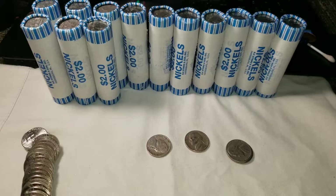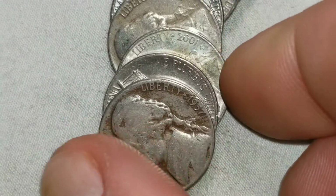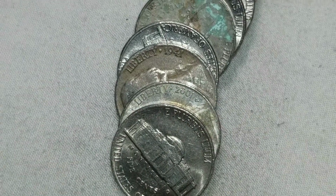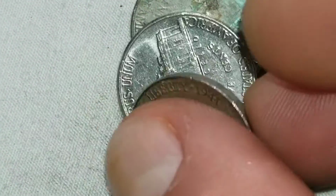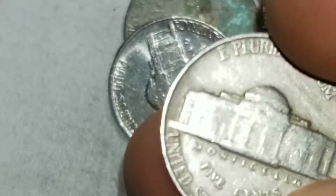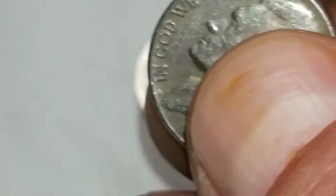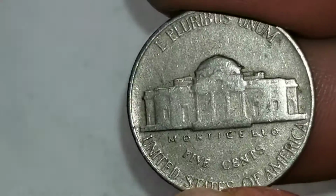We're on roll 9, and we've got a pretty crusty 1957 from Denver. A few coins after that we got a 1941 from Philly. Same roll, one coin from the end, we got a 1952 from Philly.